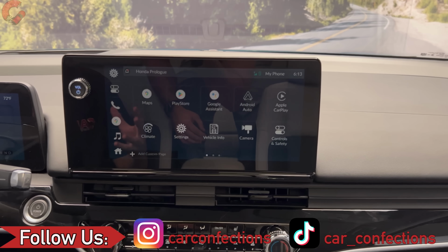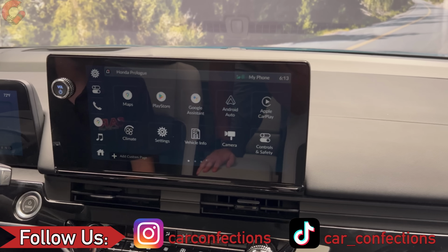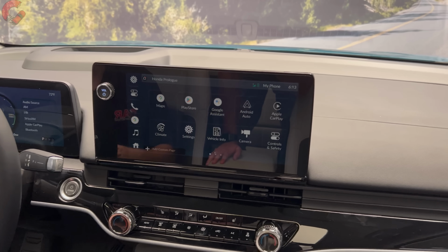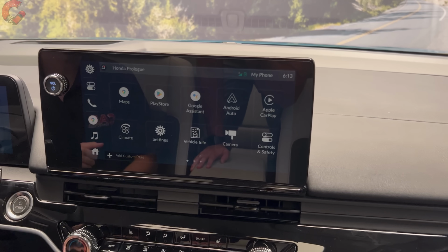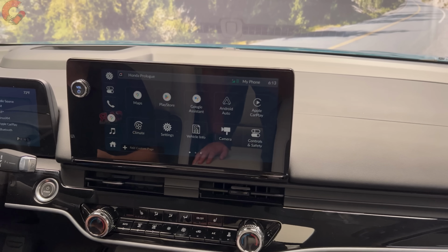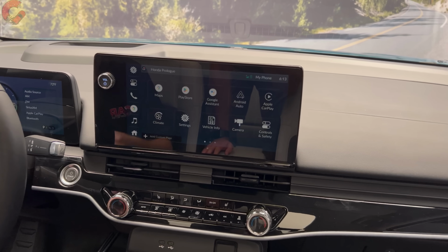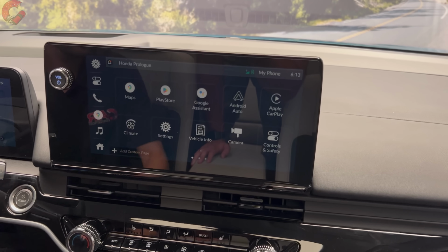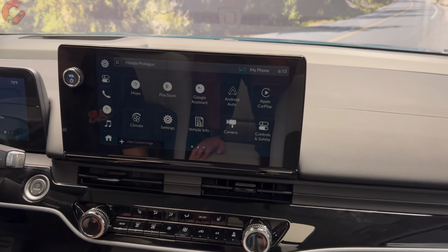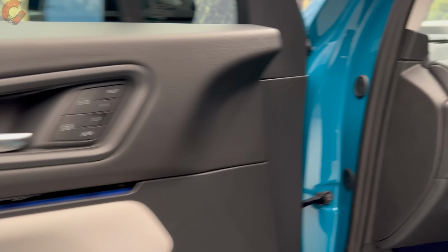This is going to be 11.3 inches. And this is going to be an Android Automotive based infotainment system. So like you've seen on the new Honda Accord, this is going to be a very similar system. It's going to have Google built in, so you have the ability to open up Google Maps, do the Play Store, Google Assistant, or you can also just do Android Auto or Apple CarPlay.